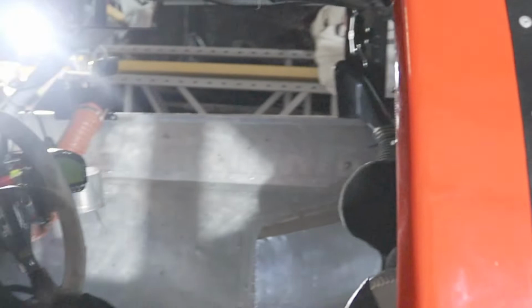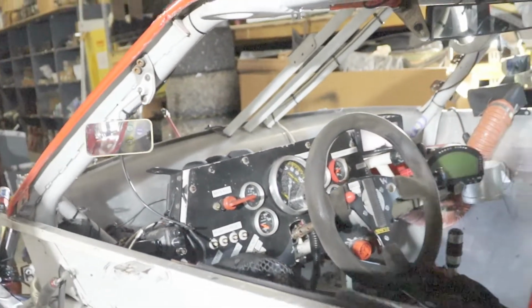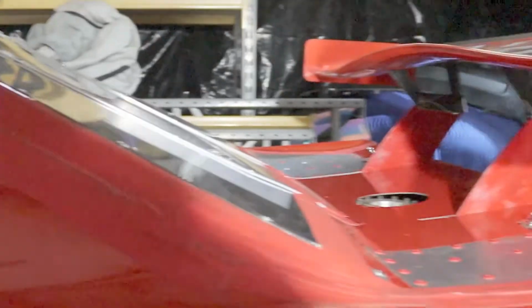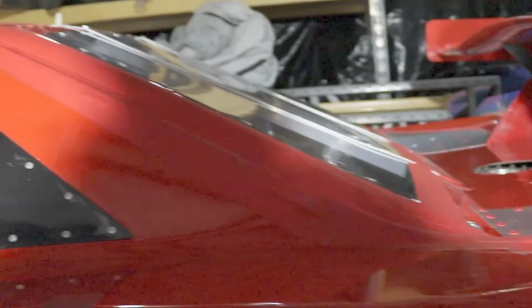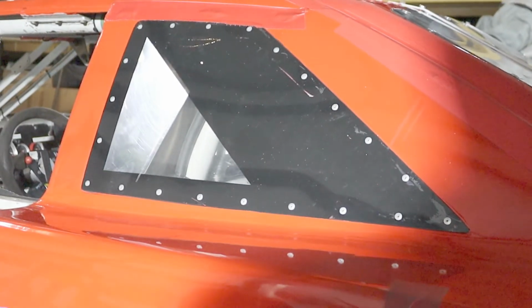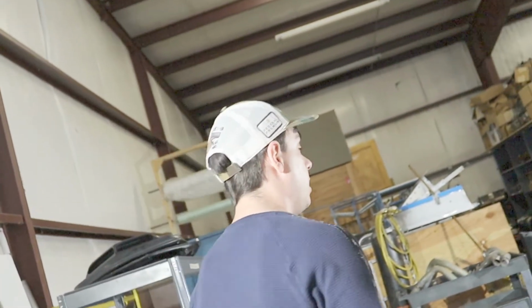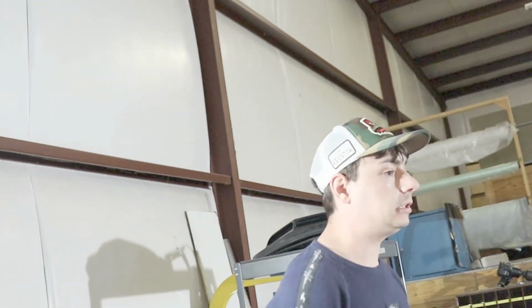So this car has competed against like $1 million cars, and the budget on this car is about 1/10 of that. So it's a very impressive performing car. How much horsepower is in here? This one I think is, I mean, it's a lot. This motor is probably like 700, 800, 900 or something like that.